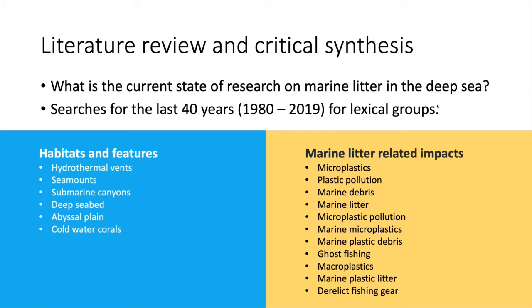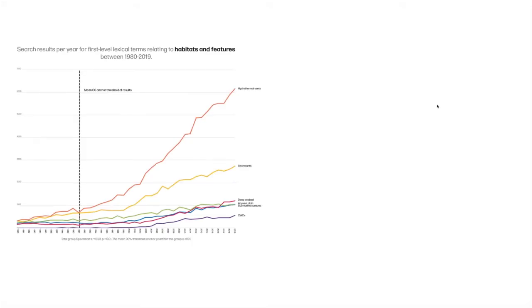When I looked at the results over the 40 years, the individual keywords are not really that important, because obviously we have a bit of a time constraint, but looking at the trend, we see that hydrothermal vents really took off from the early 90s. Seamounts took off around the year 2000. And cold water corals, there doesn't seem to be anything before the year 2000. I was told that before the year 2000, they were known as deep water corals, so that might be a reason. But cold water corals and submarine canyons follow a similar trajectory.